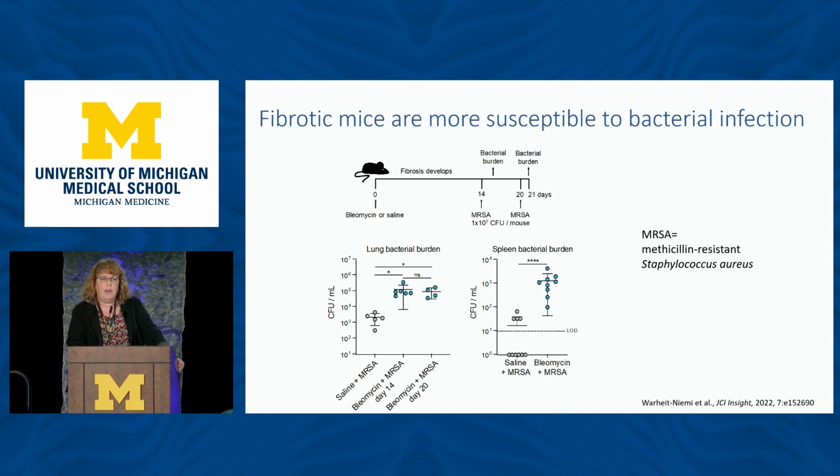And importantly, if you ask whether the mice can maintain that infection, can they hold it in the lung and be able to clear it in the lung, they cannot, because we can see evidence of sepsis in these mice. The bacteria get out of the lung and then go to the spleen, and you can see the increase in the CFU in the spleen that we can see at day 21.